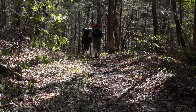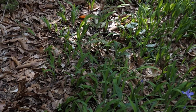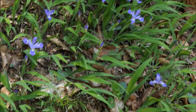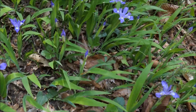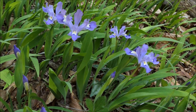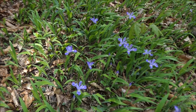Getting close to the final crossing. And the wildflowers are not incredible, but pretty good this weekend, particularly these, the dwarf crested iris. And we've seen a lot of lady slippers, but they're just beginning to come out.